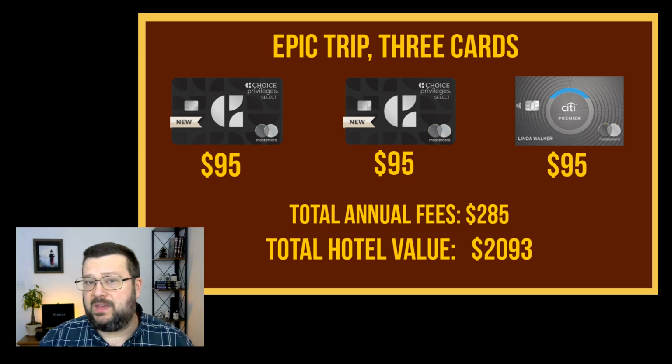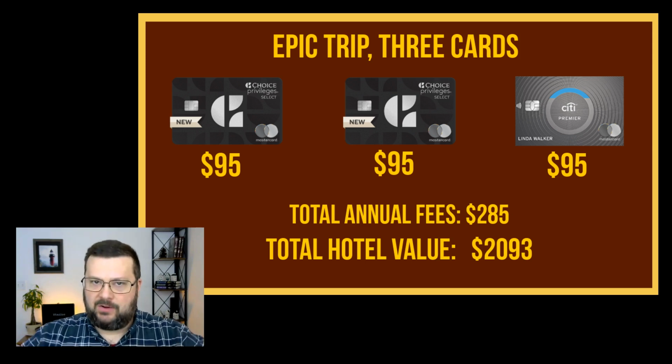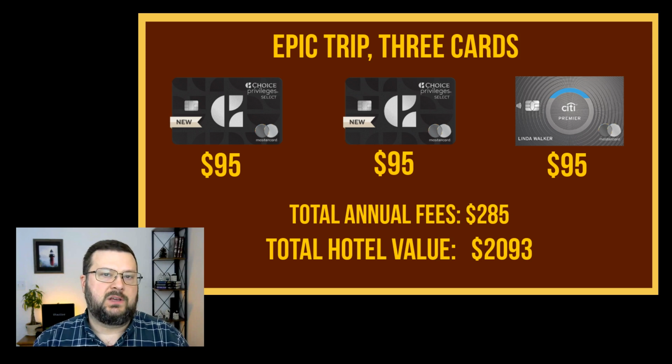And both the Choice Hotels card and the Citi Premier have no annual fee downgrade options to other cards. So if you decide it's not worth paying the annual fee in year 2 and beyond, no problem. Just make that downgrade and you can keep the no annual fee cards for free.